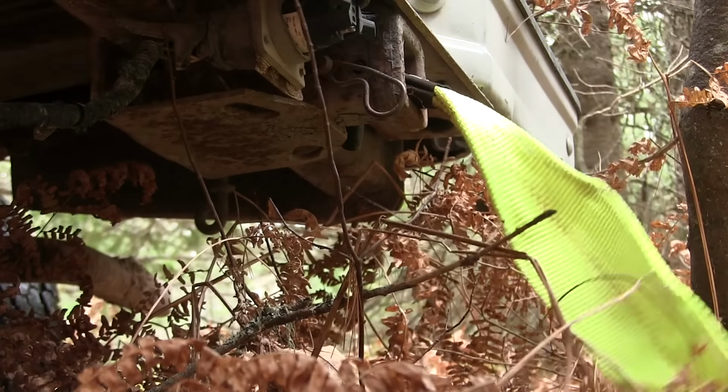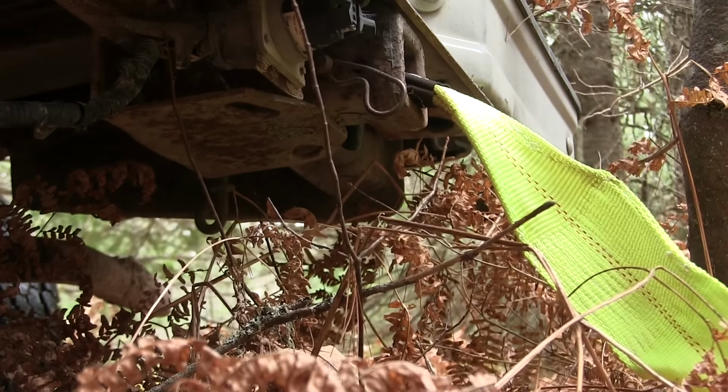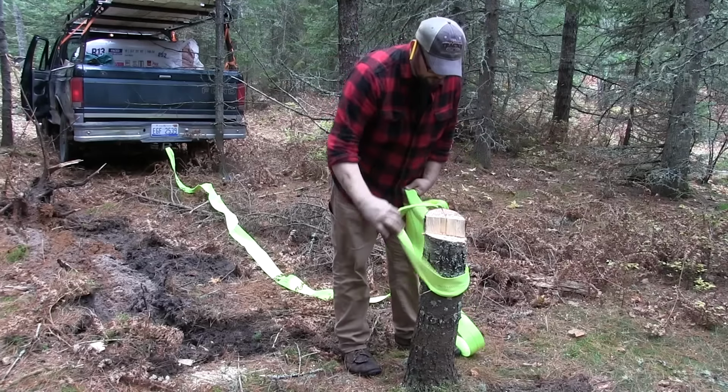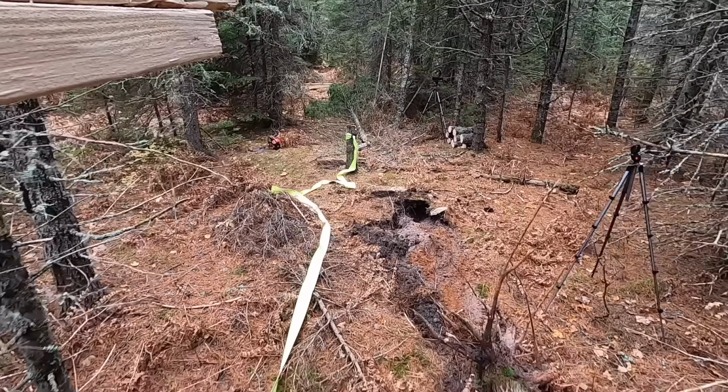I'll have to bring some rocks up, because there's no rocks on this property. But for now, we're just going to get it down to sand. Then we can start burning up these dead branches that we're going to have to trim off of all the trees in this area, just to clean this site up.